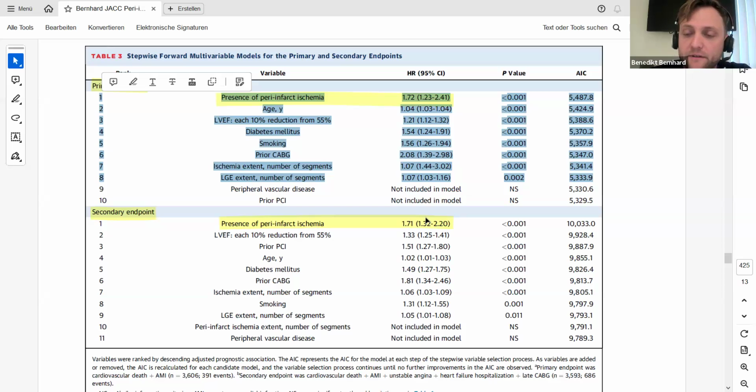Peri-infarct ischemia might also negatively impact reverse remodeling after MI, since we also observed a higher rate of heart failure hospitalizations. It so far remains unclear whether peri-infarct ischemia represents a chronic irreversible condition, or if this condition might be mitigated by any approach, for example, by invasive revascularization. So further trials should evaluate whether the prognosis of patients with peri-infarct ischemia might be improved by invasive revascularization. And with that, I'd like to thank the audience, and I'm happy to discuss any questions or comments.